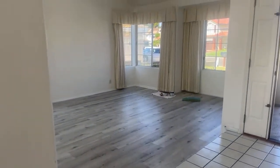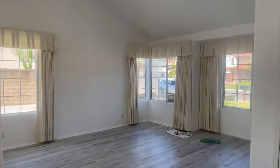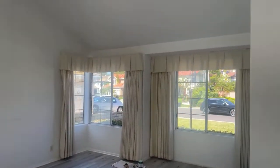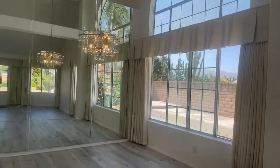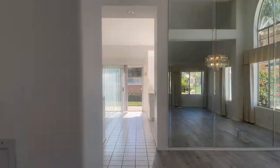And right here is the formal living room, and it looks out to the front. See, there goes a car. And it's the step down. And that's the step up. You almost saw me there. I'm in jeans and I look quite scary.